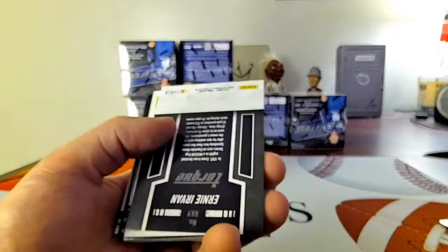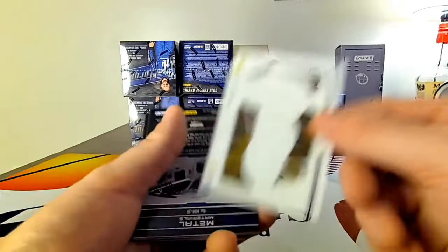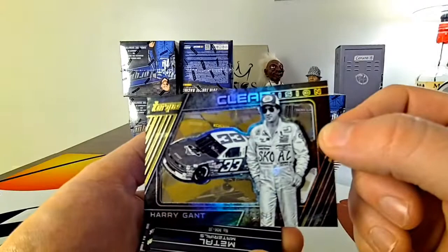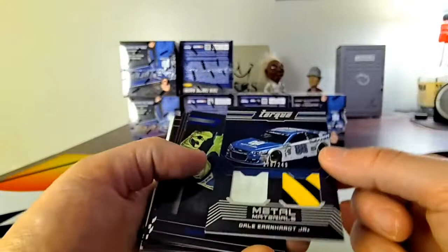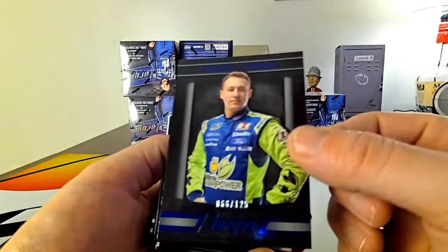There you go. Ernie Irvin, Race Kings to 199. Yep. Score. Why would the Bears trade Mac? I don't know. I wondered that too. Harry Gant to 149. Did he have some injury problems last year? I mean, are they close to winning? Earnhardt Jr. Metal Materials to 249. No, that's true. I guess they're still technically rebuilding. So maybe. I mean, if they get some draft picks. Yeah, I mean, I guess you're not super close to winning. Daniel Hemric to 125.